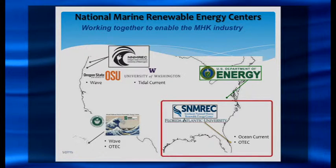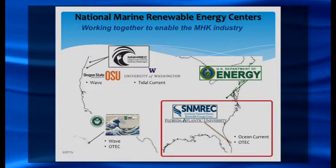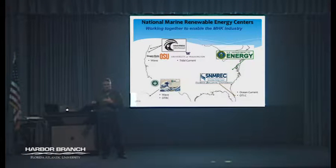And OTEC is on here because we're not necessarily doing the same procedure that Hawaii is, where we're bringing the cold water up and using it to create energy. We have a concept where we'd use cold water air conditioning. So we'd bring this cold water up off the seafloor, run it through a heat exchanger into like a large building or a hotel or something, and use that to exchange the heat from the air conditioning system instead of using Freon and compressors and all that sort of stuff. So that's more cold water air conditioning, but it is a kind of ocean thermal energy, if you will, or offsetting conventional energy to do air conditioning. Okay, so that's kind of who we are and why we're here.